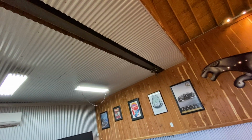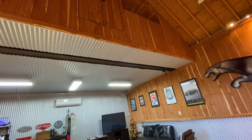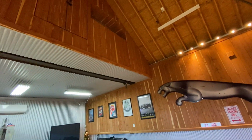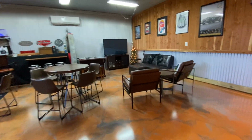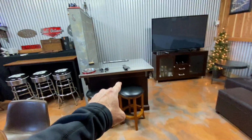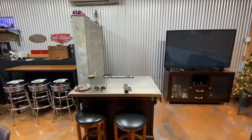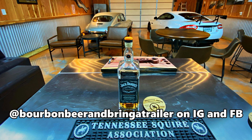You can see this was a working garage before because it actually has a rail with a 1-ton hoist that I've taken down for the moment. Also has an air compressor that's upstairs, and it's got outlets around the garage. So got a little relaxing bar furniture. Got my Christmas tree, of course, my big screen TV. We have a bar right here. Got a big bar back on order that will be a place to put the liquor and stuff, or the bourbon, beer and Bring a Trailer. Check that out on Instagram if you get a chance.